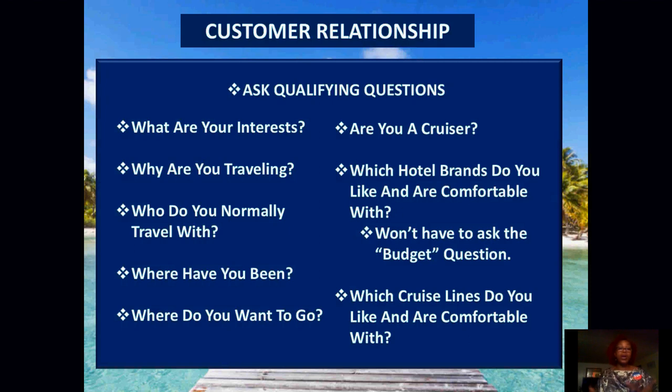You want to ask, what are your interests? Why are you traveling? Who do you normally travel with? Where have you been? Where do you want to go? Are you a cruiser? Which hotel brands do you like and are comfortable with? You won't have to ask the budget question once you ask which hotel brands you like.